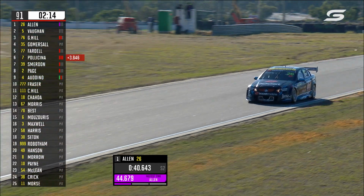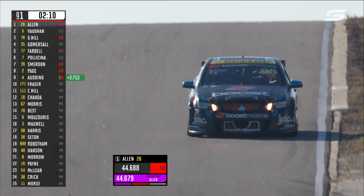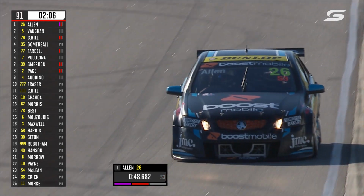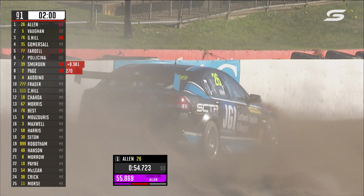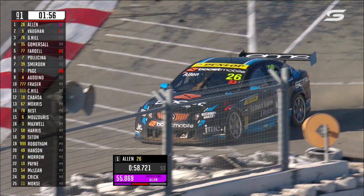Well, much cooler conditions this morning, Chad. Track temperature's not up, so if there was ever an opportunity to squeeze a couple of laps out of the tyre in qualifying, it's going to be this morning. Allen just matches, but then again, he's going to get really close to the wall here. Yeah. Doesn't want to bring out a red flag and lose that lap time.